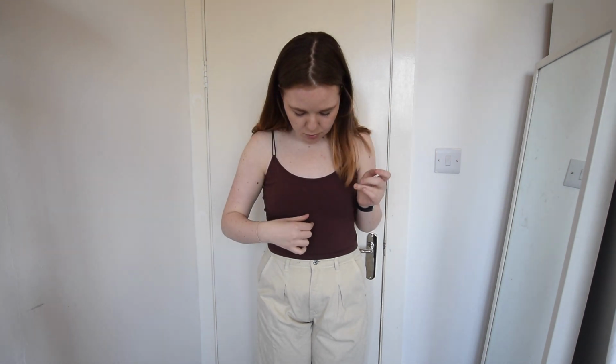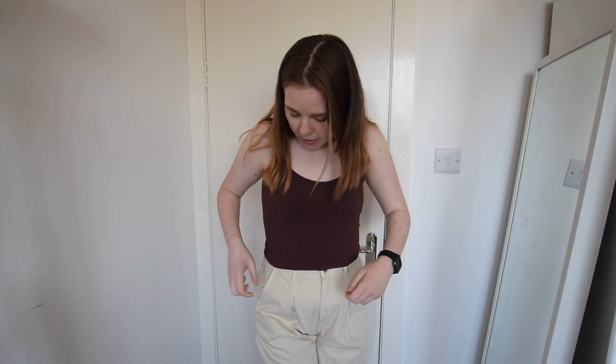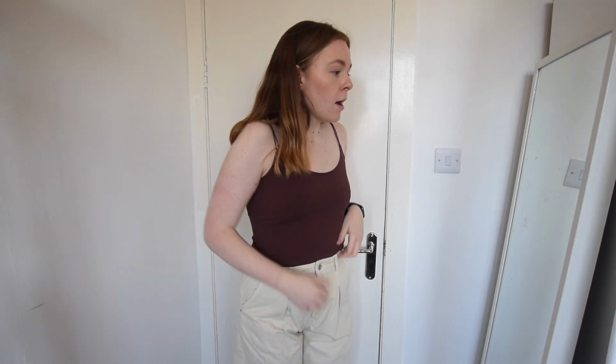Okay, and then this is the brown ribbed top on. I really like this. This is so comfortable. Unlike that long sleeve white top that was just too small, this is that nice material where it's tight to your body, but it's so stretchy that it's still comfortable, it's not restrictive. I don't feel like I couldn't eat in this at all. Yeah, I just really like it. It's really comfy. I really like the elasticated straps. They're not adjustable because obviously they're elastic, but I really like it.